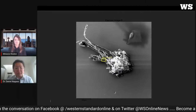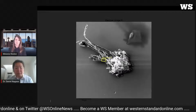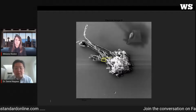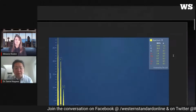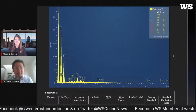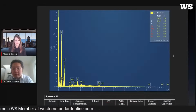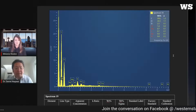But just as we saw before, we use the electron microscope to determine what elements are in the picture we're looking at. So there are 3 squares there: spectrum 20, spectrum 21, and spectrum 19. Let's scroll down and see what elements were in spectrum 19. So in spectrum 19, again, we see carbon, oxygen, a little bit of calcium, a little bit of sodium, a little bit of magnesium, a little bit of aluminum, 0.7% by weight silicon, some sulfur, and then some more calcium.